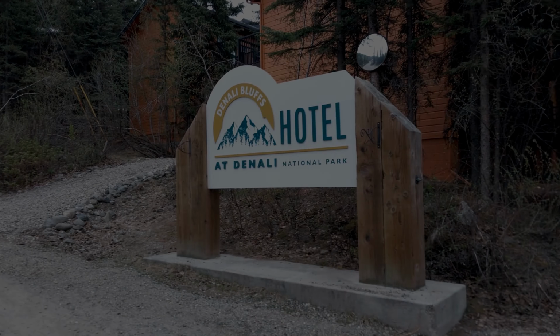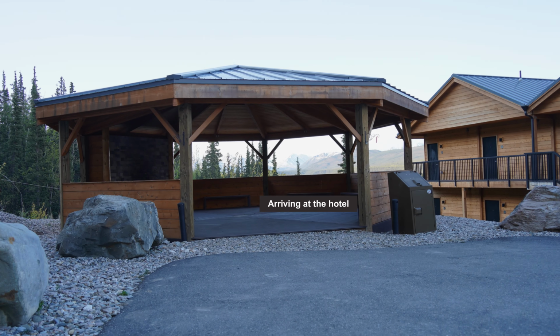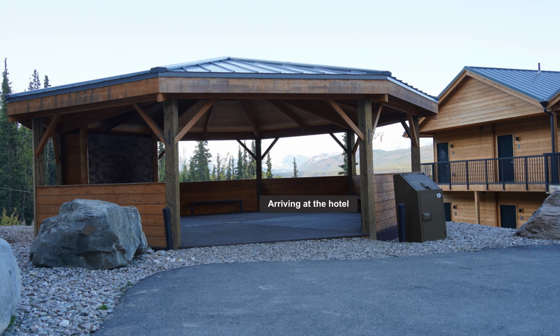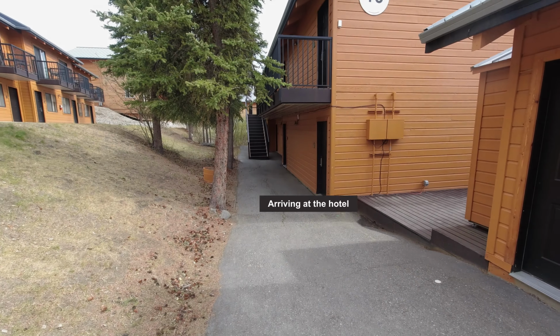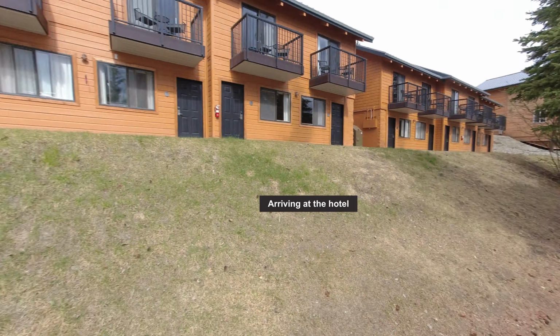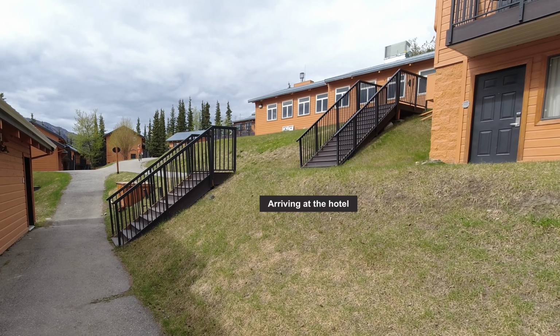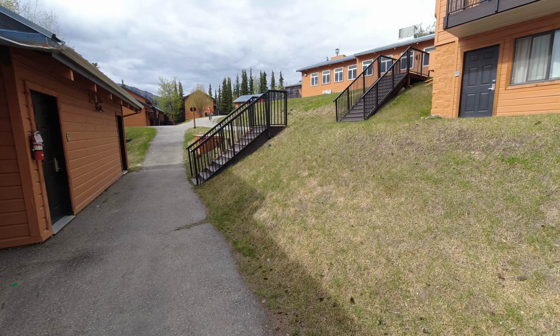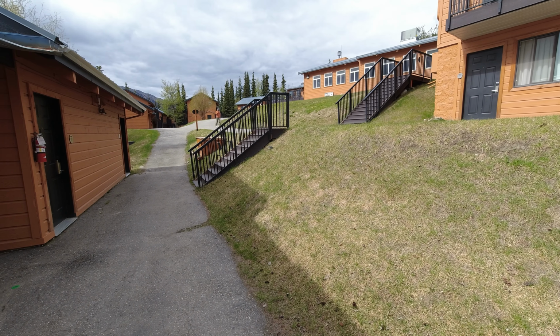Arriving by train at the Denali National Park train station, we transfer to the Denali Bluffs Hotel by the hotel shuttle bus. So we started by hoofing down this steep pathway. We had an option of waiting around for a golf cart. The golf carts are being used to deliver luggage.